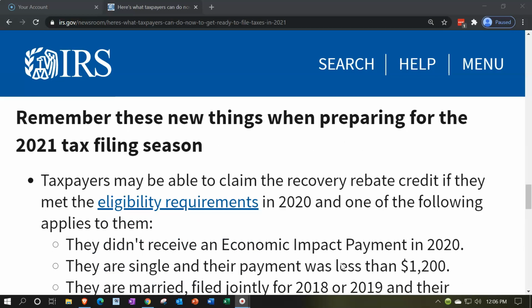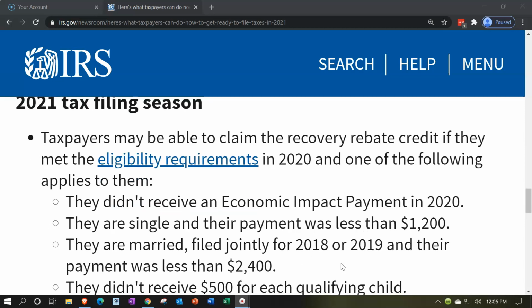Taxpayers may be able to claim the recovery rebate credit if they meet the eligibility requirements in 2020 and one of the following applies to them. So this has to do with the economic impact payment. The economic impact payment ties to the 2020 return that's going to be calculated in 2021. If there's any problem with the economic impact payment that went out, then they're going to take care of that with the recovery rebate credit.